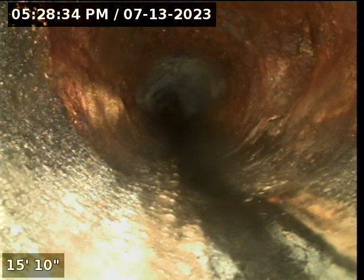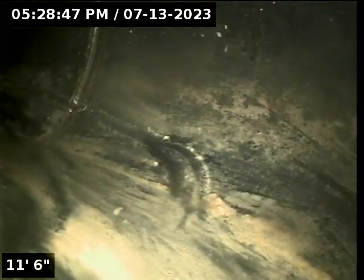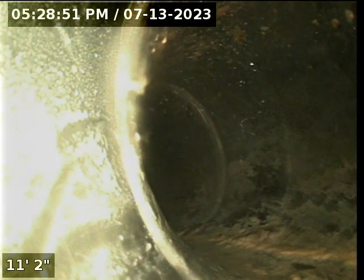There it is, right there. 16 feet. Down in the black plastic. Off. It's about 14 feet. And here we are coming back to our access point.